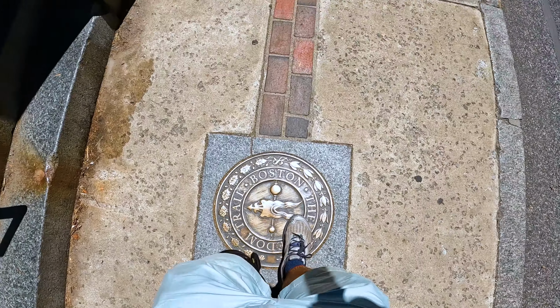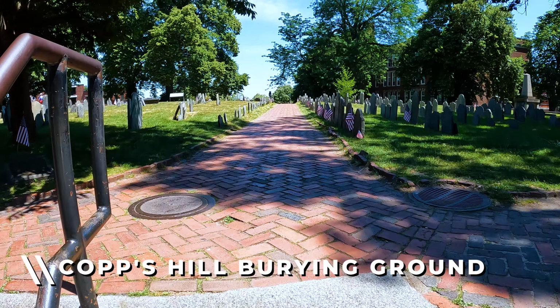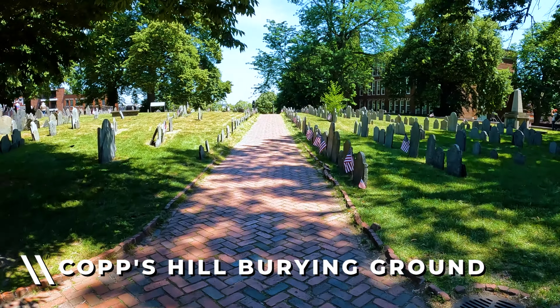The last burying ground here on the list, we have the Copp's Hill Burying Ground, where they buried a lot of the merchants, artisans, and craftspeople who lived in the North End at the time.